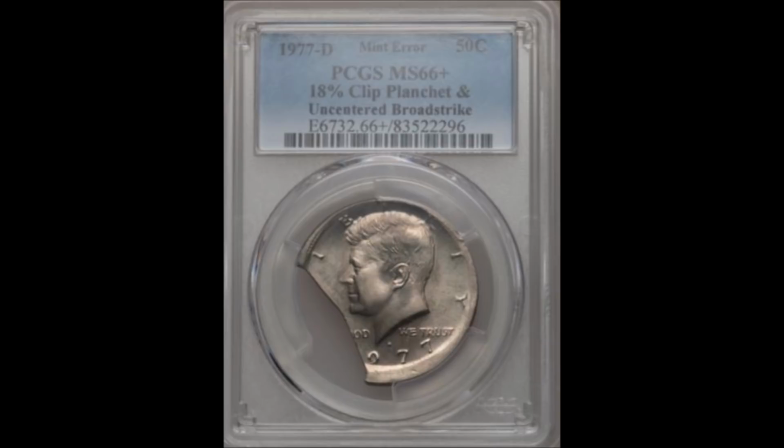Aside from the nice grades, aside from the double dies and the missing initials on the reverse type varieties for this series, there are also some pretty under-the-radar errors that you should keep an eye out for. Not specifically to this date, but all of the 77s that we're talking about have these errors, and there are also other coins in different denominations that have similar attributes. So the first one I wanted to talk about on the list is this 1977-D.